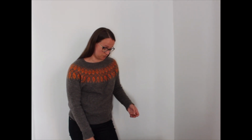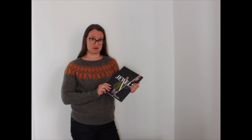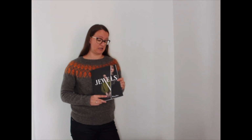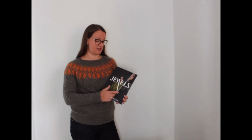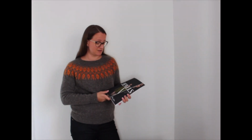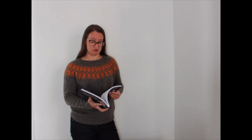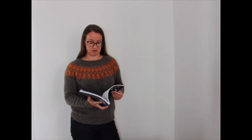And then I mentioned that there's a book, and it's this gorgeous Jewels book by Making Stories. And if you have been following my Instagram feed, you have already seen that I have my design on the cover, along with Emily Green's Citrin sweater, and there's my Topaz pullover. It's also a round yoke colorwork sweater, but it has a bit more colorwork than this Humulus sweater. So you are using 3 colors at a time. So it's maybe for a bit more experienced knitter.